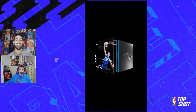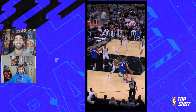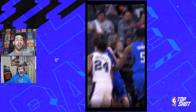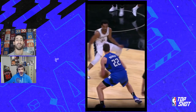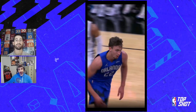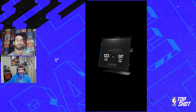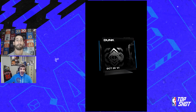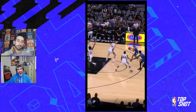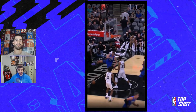Next up, we've got another young European prospect. This is Franz Wagner, who is an early candidate for Rookie of the Year. I don't know if he'll get there, but all rookie first team is definitely within sights as long as he keeps this up. Yeah, he's been incredible for the Magic and has thrown down multiple very memorable dunks so far this season. And so it's not surprising that he got one in his debut as well. He's just been great for the Magic. And what a fun team to watch Orlando is this year.